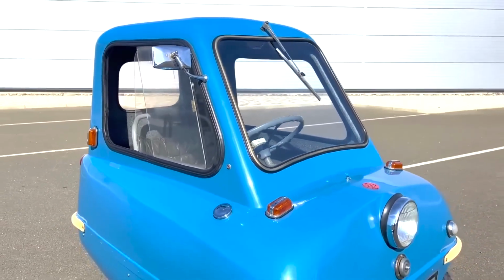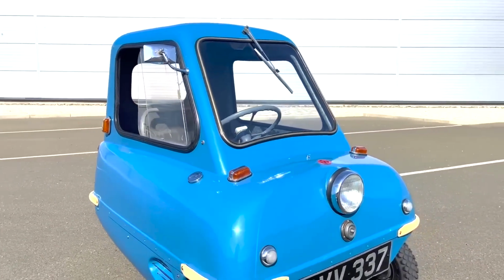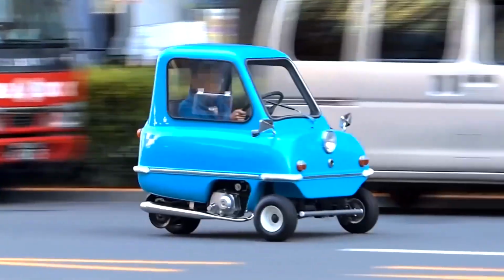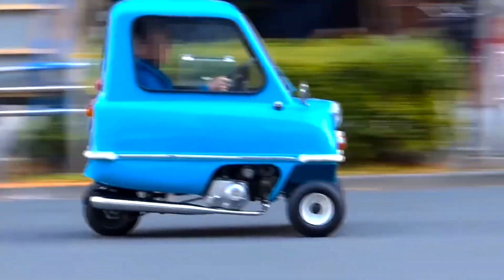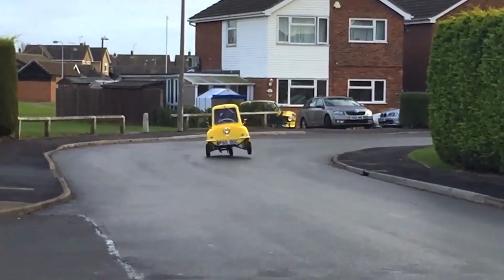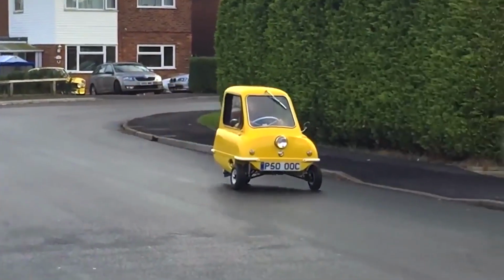$176,000. The original P50 was equipped with a 49.2cc DKW single-cylinder engine, producing a top speed of approximately 60 km per hour. It utilized a 3-speed manual transmission, lacking a reverse gear.